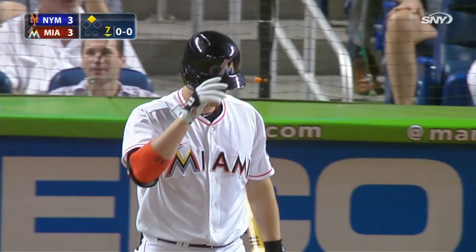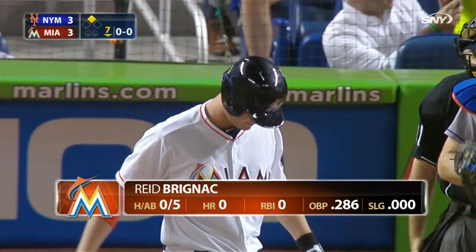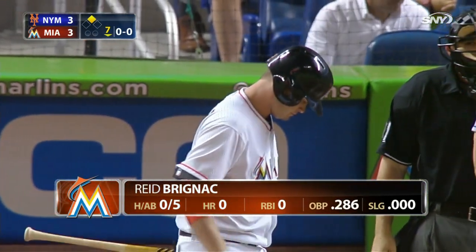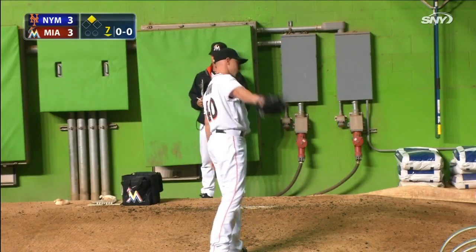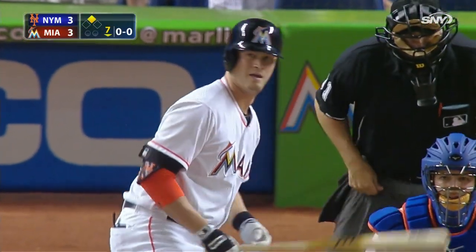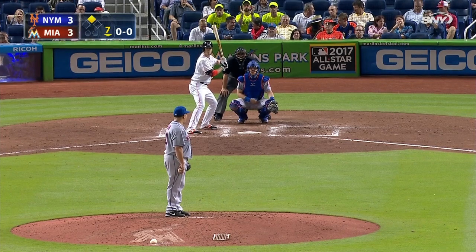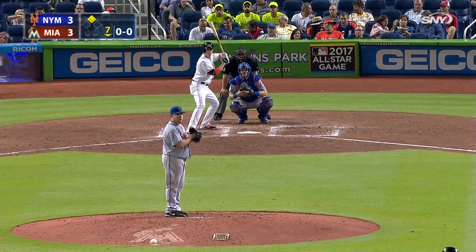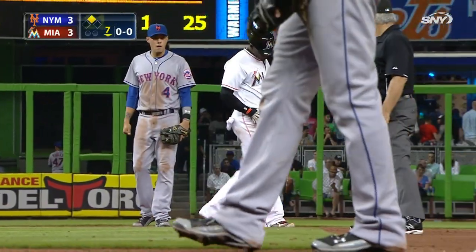Now Reid Brignac will pinch hit, batting for the pitcher Dyson, who did a terrific job in relief. Six up and six down after Latos got hurt. Latos, by the way, we just heard, left with a strained left hamstring, which is pretty much the way it looked. I gotta believe he's putting a bunt on here too, late in the game. That's looking for the bunt, and Colon looking back at Echeverria.